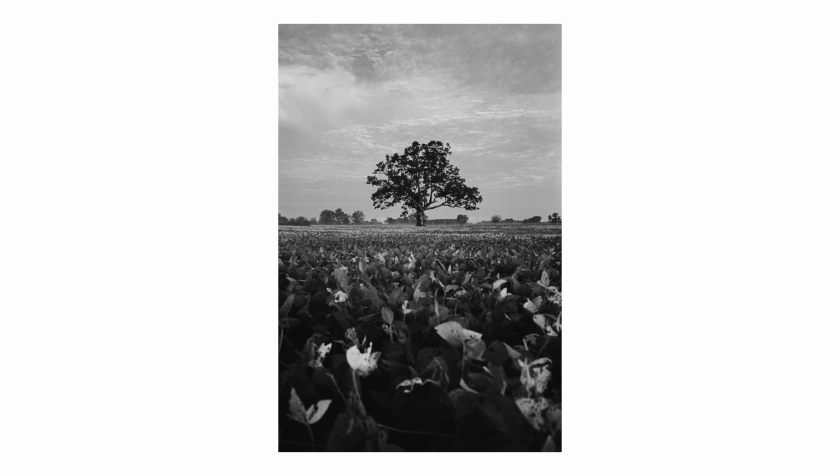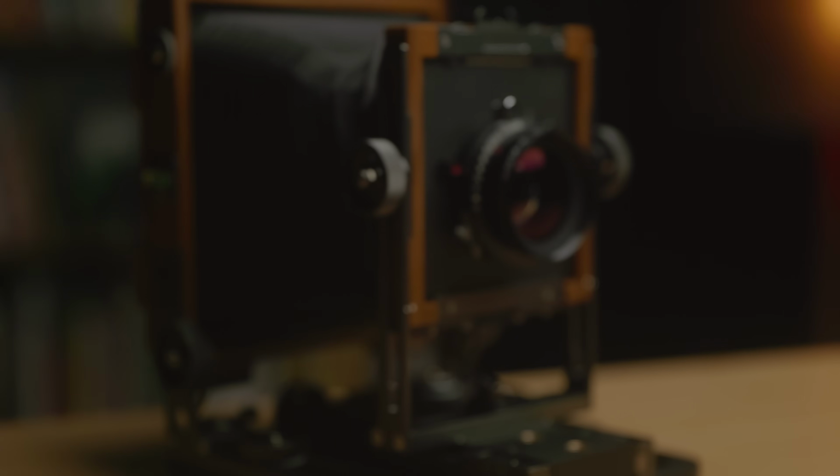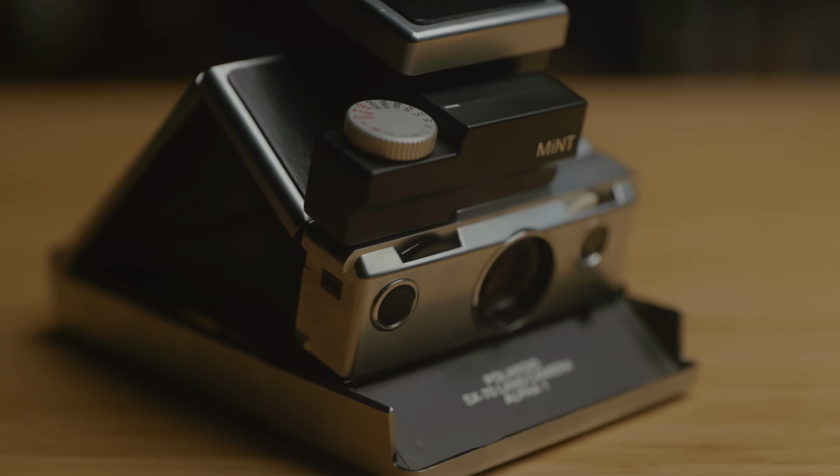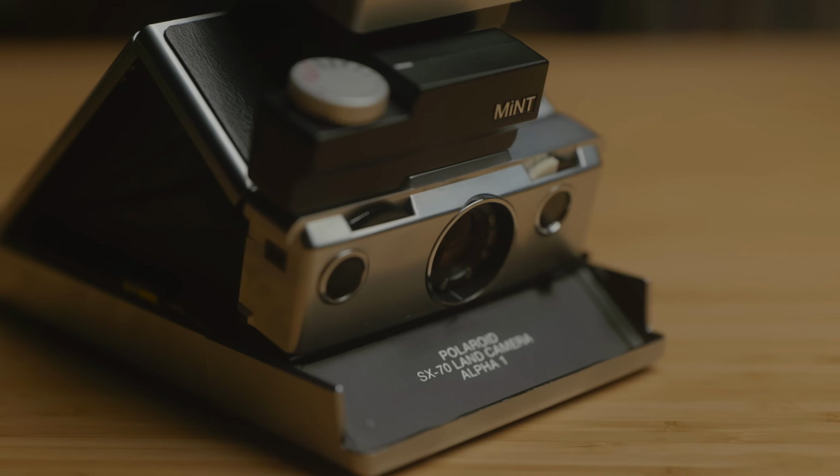Or do I throw black and white 35mm film in there that has that sort of classic and romantic look to it? Maybe I go all out and take the time to shoot it on large format, or I could also take a Polaroid camera and shoot just a one-of-one piece of artwork and just throw it in my pocket and keep going. You see what I'm getting at here.